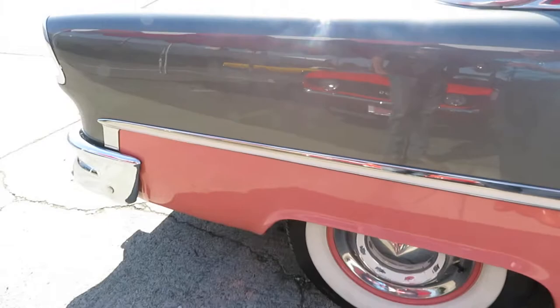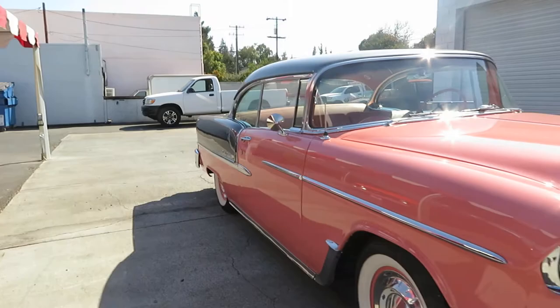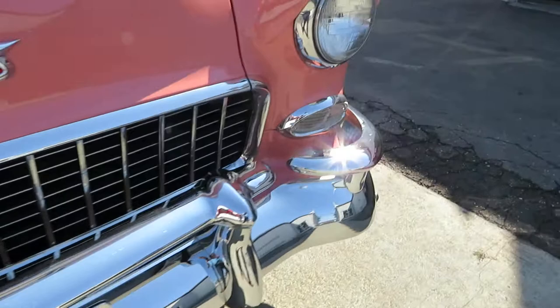The glass is beautiful. There's no chips or cracks. The windshield is beautiful. This car commands attention wherever you go. Check this out right here. There is a smaller than golf-ball-sized dent on the hood. You gotta get kind of close to see it.